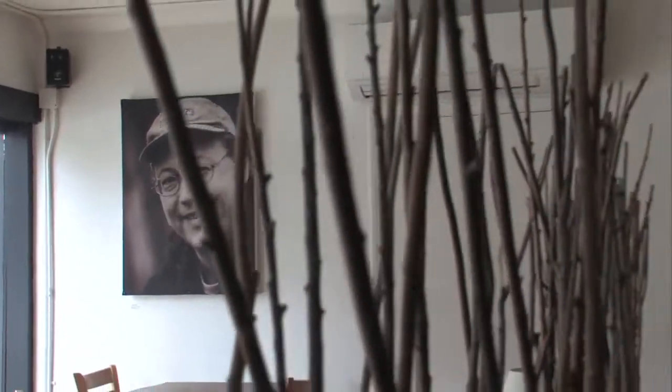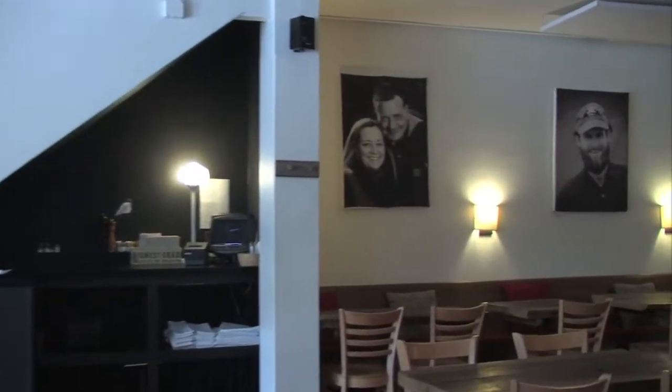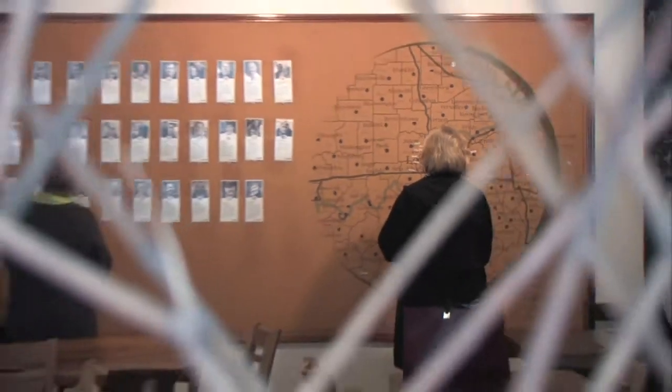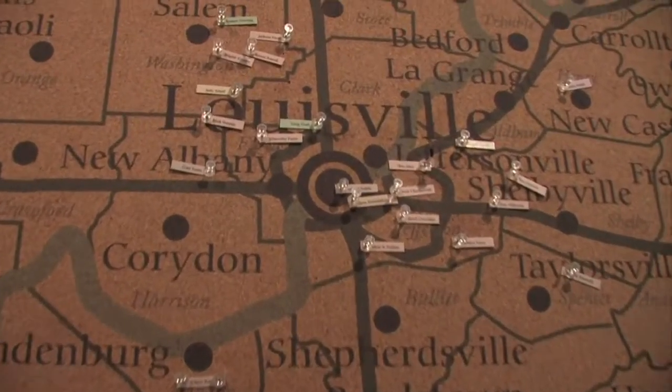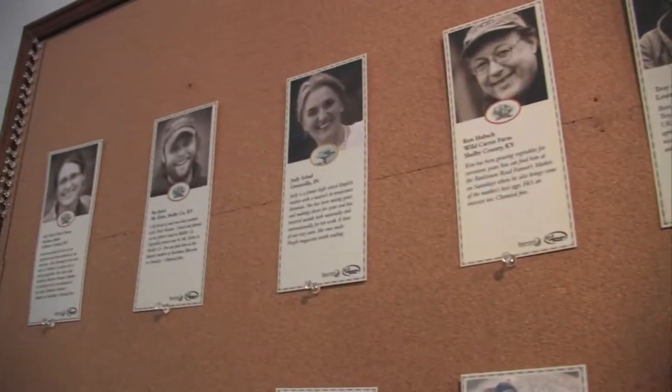You know, some people say to make heroes of farmers. Pictures of those who supply the restaurant with everything from local meats, dairy, and produce are showcased throughout the restaurant. We highlight them. We want people to get to know them. We want to tell their stories. Each picture corresponds to a giant map on the back wall of Harvest's dining room. There, you can see where the farms are located and read more about what they are producing for the restaurant.